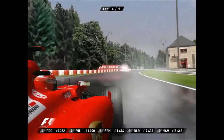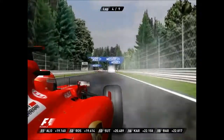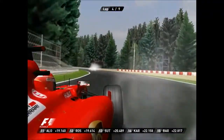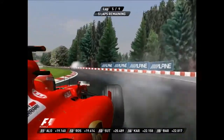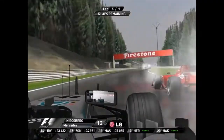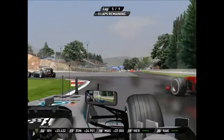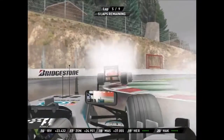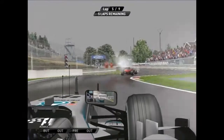Nonetheless, we ride here with Fernando Alonso in 11th. That seems to be maybe a bit of blue sky. It might be drying up a little bit. There's still rain, that's for sure. Albers takes us on to the 5th lap. Oh, here comes Nico Rosberg in the 2014 Mercedes. He's not going to lose his front nose over that. Probably fair enough.